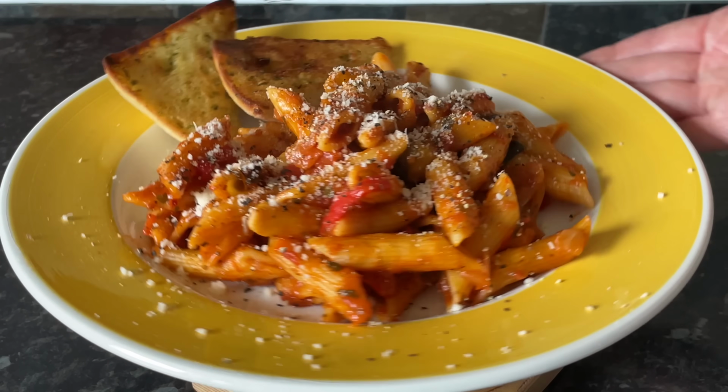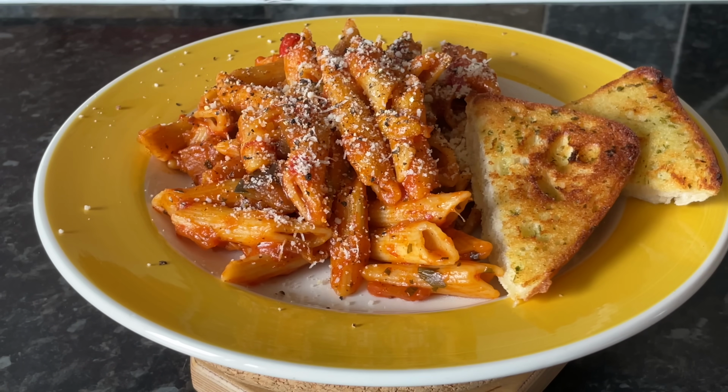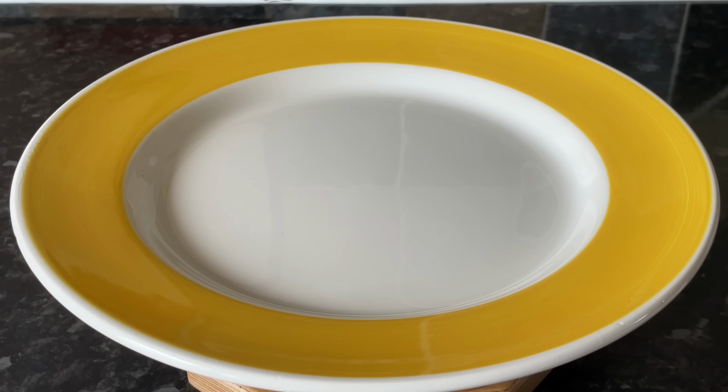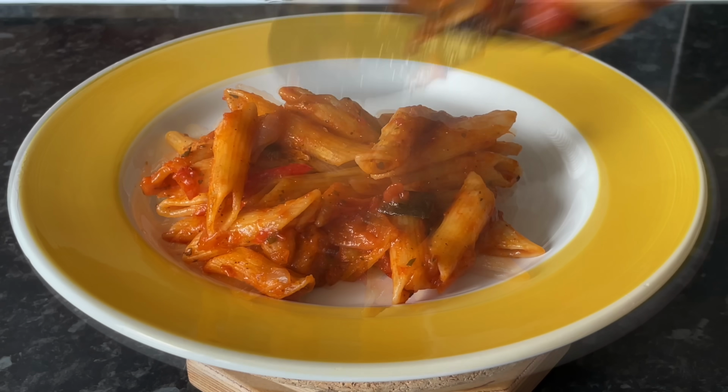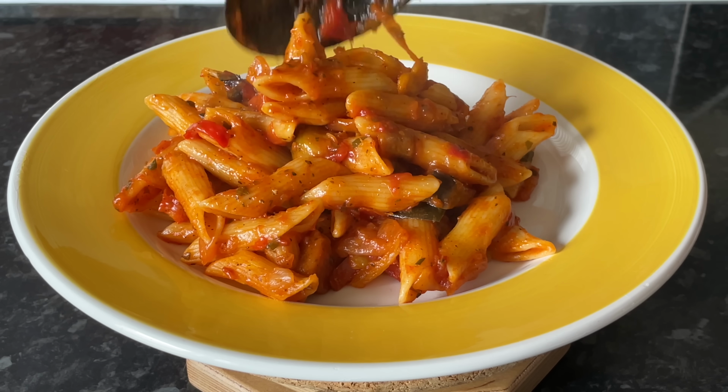I put peppers in here as well, and salt and pepper, and obviously it's cooked in the olive oil, and it's just delicious. It sounds really plain, but the flavours are actually quite punchy, and they all work wonderfully together. And I like to add a wee bit of parmesan on the top.